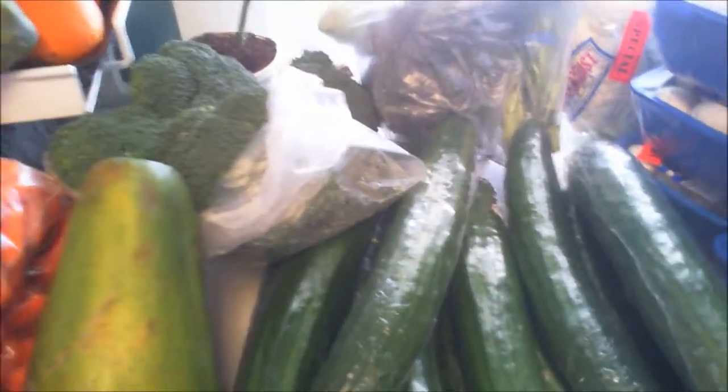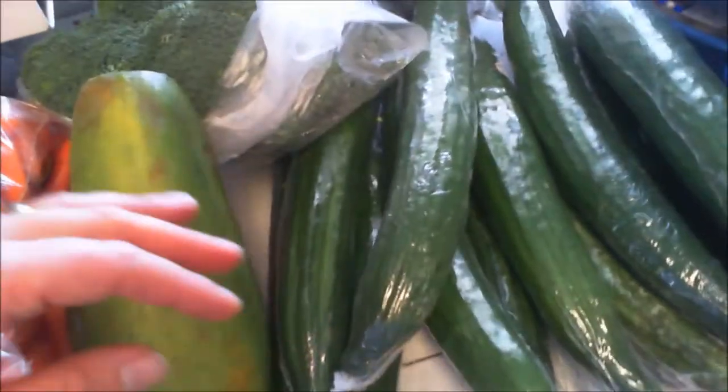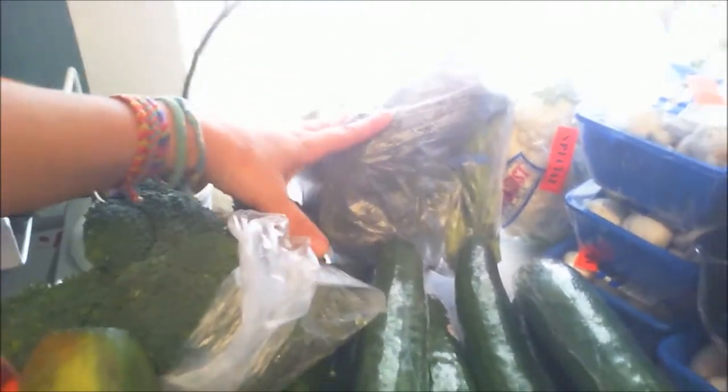Lots of cucumbers for $1 each. I have to unwrap them. I hate the fact that they're wrapped and it makes them rot faster. So I'll be unwrapping these. Then broccoli for $1.50 a head, so I got six of them.